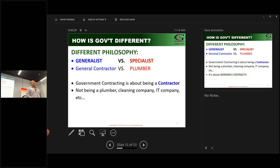But in the government market, they bundle contracts together and award it to one company, because they don't want to manage the plumber, the electrician, the roofer, the brick masonry person, the pavement company. They'd rather award it to one company, the general contractor, and then let you manage all the subs. So that's a little bit different.